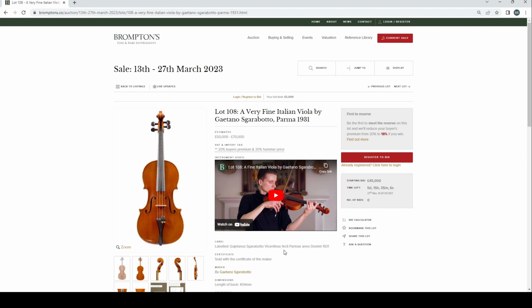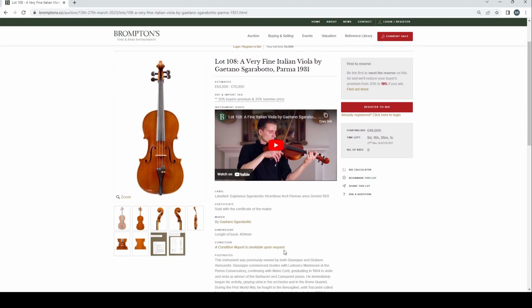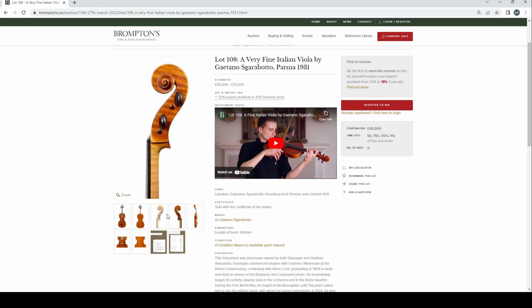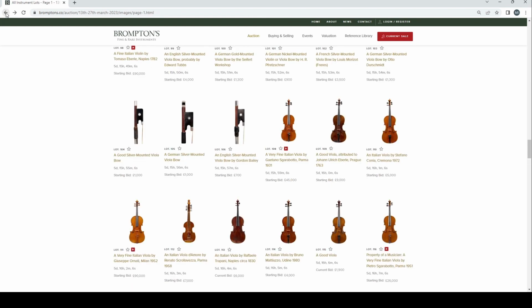Very fine Italian viola by Gaetano Scarabotto, Parma, 1931. 50 to 70 is the estimate. We've got 45 starting bid. 404 length of back. Oh, big footnotes there. Instrument was previously owned by both Giuseppe and Giuliano Alessandri. Okay, interesting. There's a few pictures on that. These kind of early 20th century Italian instruments are really popular at the moment.